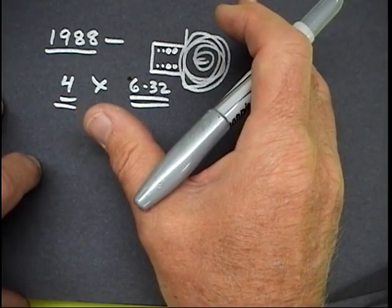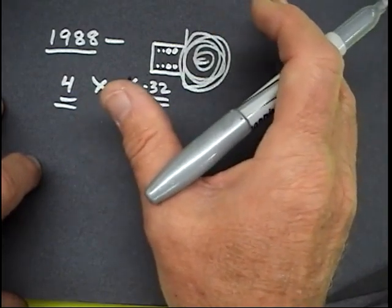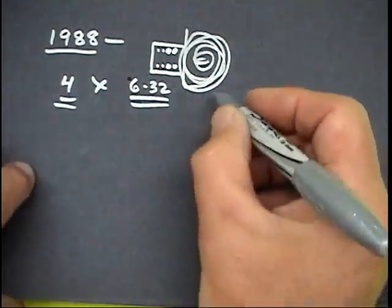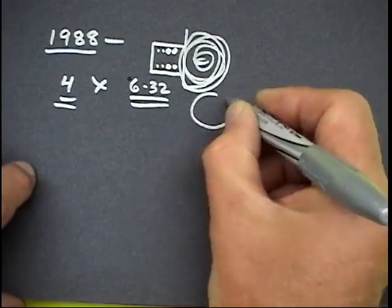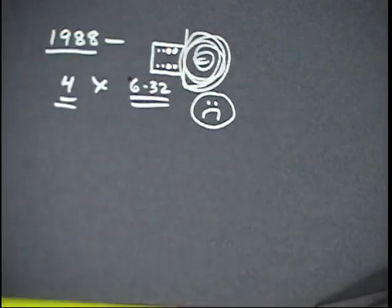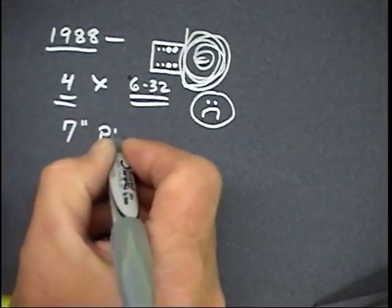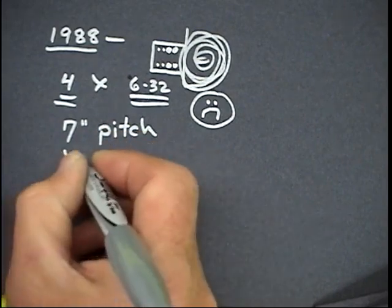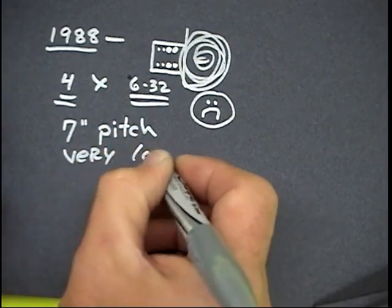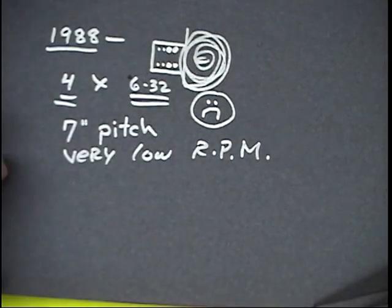Billy Simons and I were going crazy just looking at it and drooling. We were loving every minute of it. There was only one problem with it. And it was, we hadn't taken into account one of the most important features. This worked for Brian very well because he was running a 7-inch pitch prop at very low RPM. We had never taken that into account.